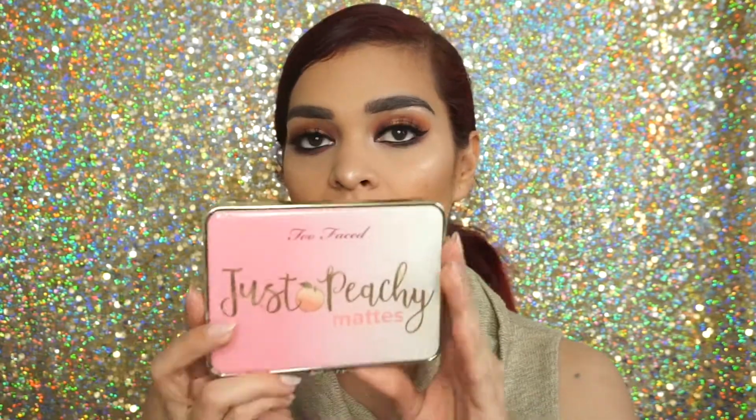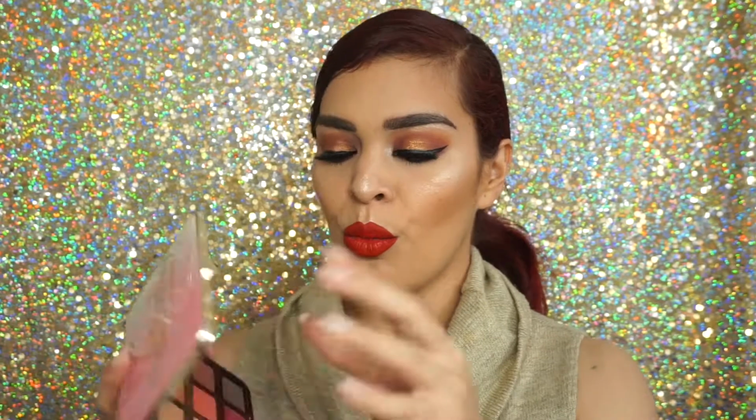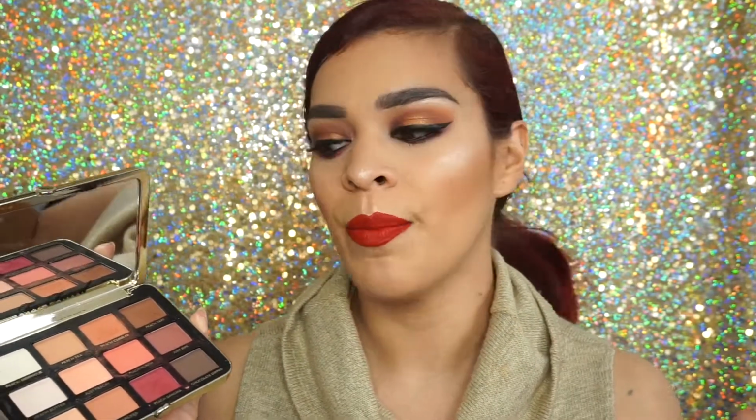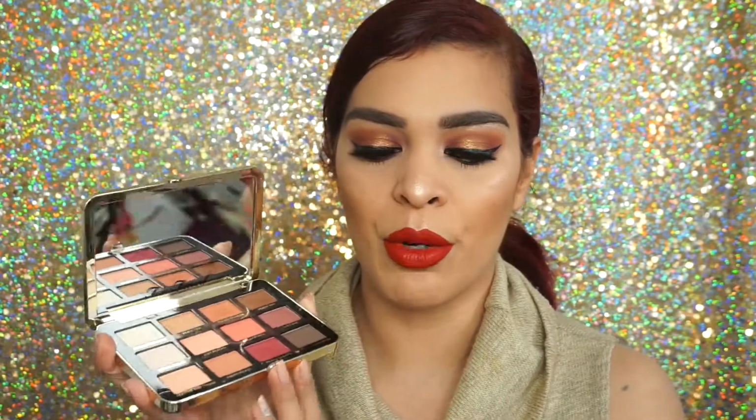Also the Peaches, it's called Just Peachy Mattes by Too Faced. These mattes in here, girl, I don't know what Too Faced did to this formula of these shadows, but they are so pretty. They just blend like a dream. They're so pigmented. When you blend them out, you don't lose the pigment, because sometimes that happens with some mattes where you sit there and blend them out and then it's like, where the heck did the pigment go? These shadows are to die for. This was definitely my favorite product out of the whole Peaches and Cream collection.